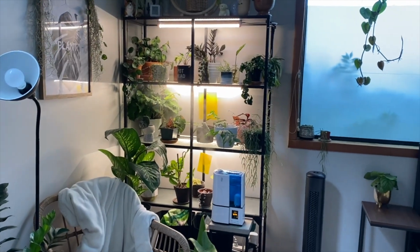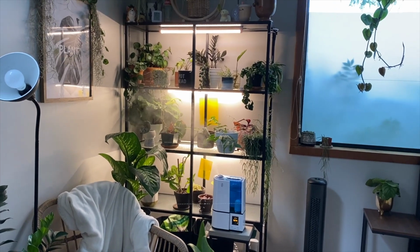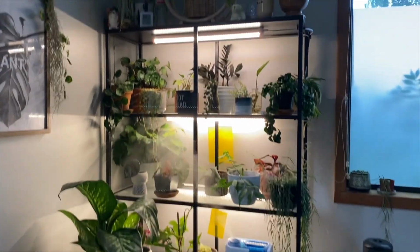And I have fungus gnats, so if you see those yellow sticky traps, they're for my fungus gnats. And I am trying to take control of them. If you have tips, leave them down below.